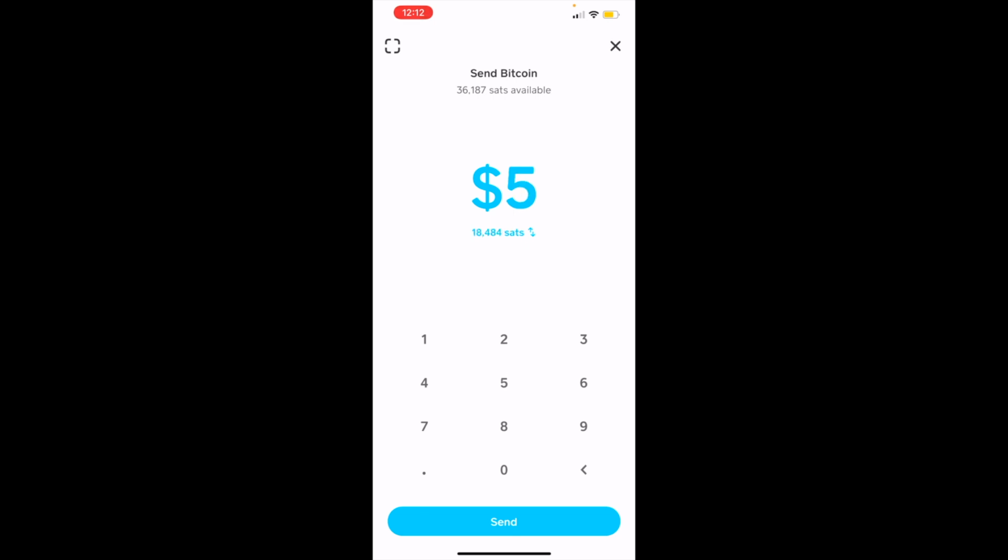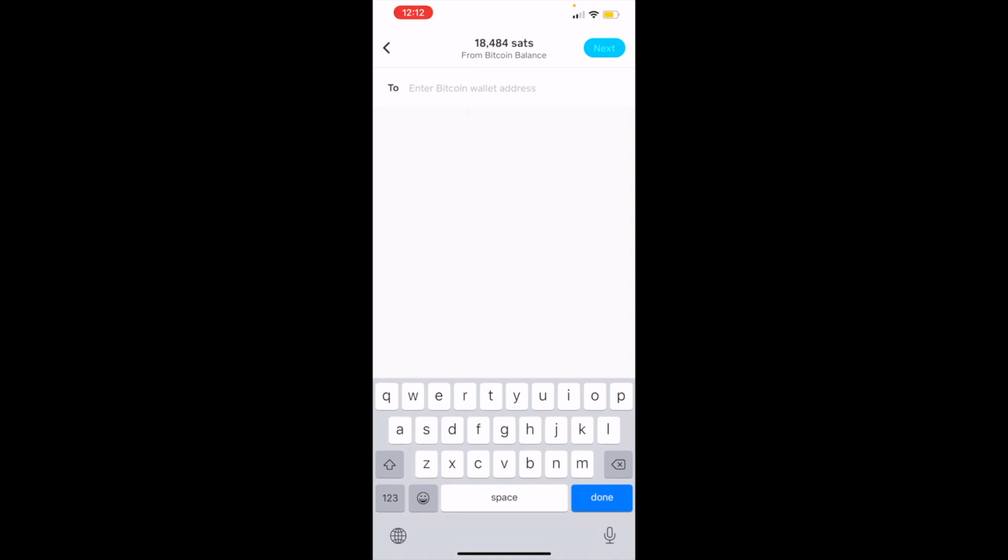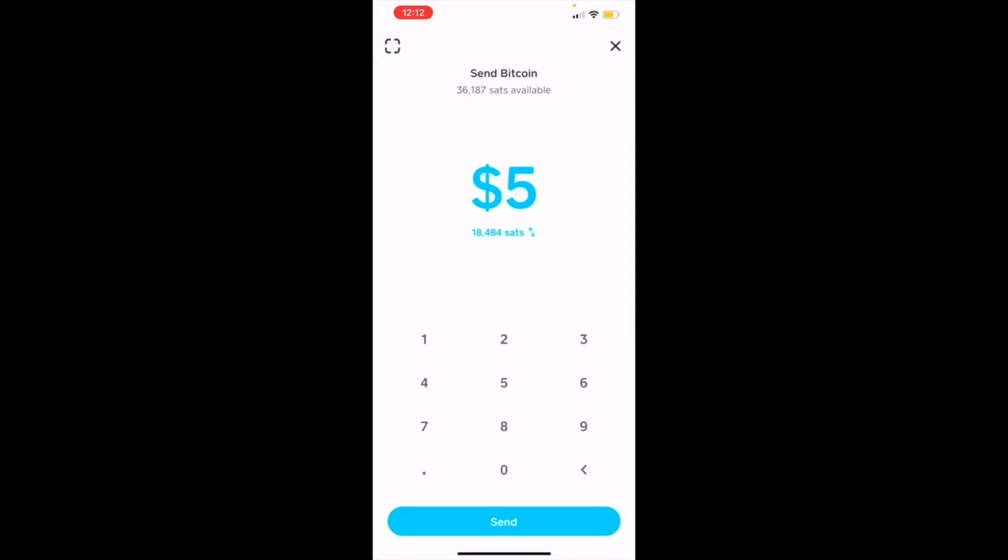So I can put $5 and it'll tell me at the bottom that it is worth around 18,484 Satoshis. And I can actually hit send. Like I was talking about with the public recipient address, if somebody else has a Cash App account, they can send that recipient address to you. You can paste it in here, and you can send that $5 worth of Bitcoin to them. Or, like I said, in the left-hand corner, you've got the scanning, where you can scan the QR code. So that's how you pretty much send your Bitcoin.